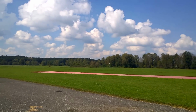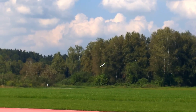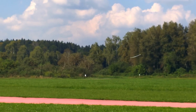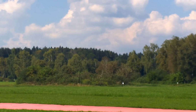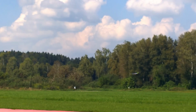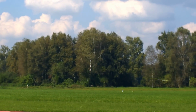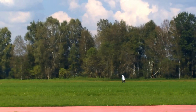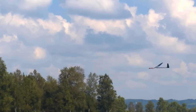Very close to those trees, almost unpleasant to watch. Will he make it? I don't think so. Oh, he's landing. Okay, two planes down. Here's another one that will share this fate. But at least he will make it to the point, I believe.